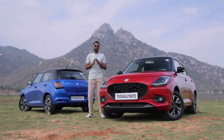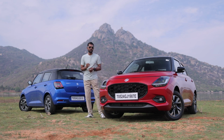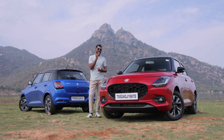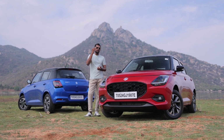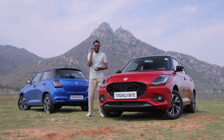Now, for 2024, the Swift has gotten slightly more expensive. It's got a boatload of new features and it's got this really cool new styling package. But the question that we are here to answer today is whether this 4th generation of the Swift retains the magic that it had in 2005, what made it a runaway success right from the day it was launched. And I think the answer to that is a resounding yes.